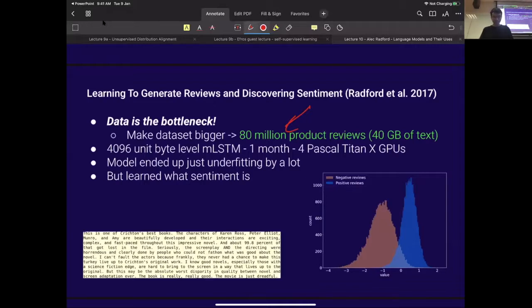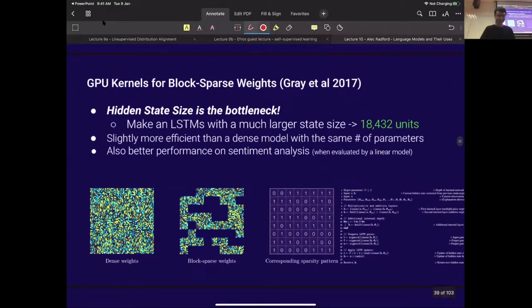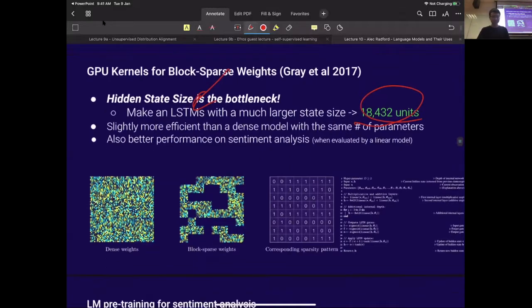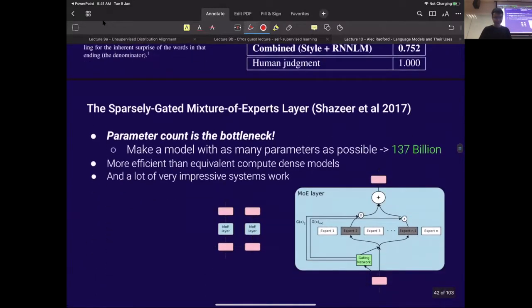And it seems that it can learn the sentiment with very large data. Another way to continue to improve the model is to increase the LSTM hidden state size, with a lot more neurons, and try to get better results. Another way is to increase the total parameter count and keep improving the model, with a very complex model with a lot of parameters, and see whether we can get a better result.